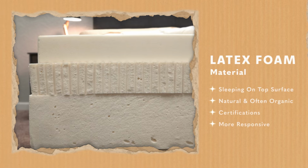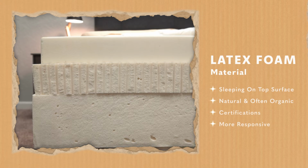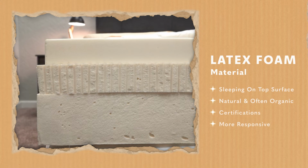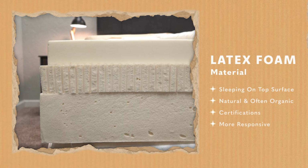But say you want something with that latex foam material, that's going to be someone who wants to sleep more on top of the sleeping surface. Maybe you want something that's natural and organic, or you want some of those cool certifications, or you just want something that's going to be a lot more responsive. That's usually the route of a latex foam bed. But that is just the short story when comparing these two materials. Obviously, so much comes into play, like what other materials are in the bed and price as well.